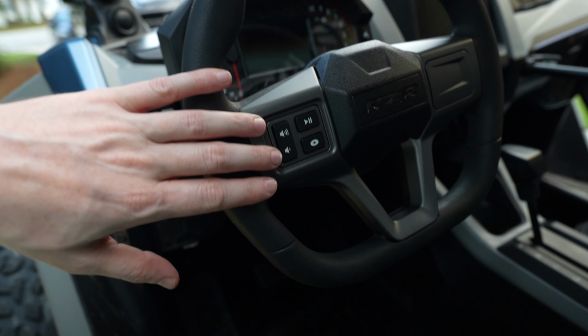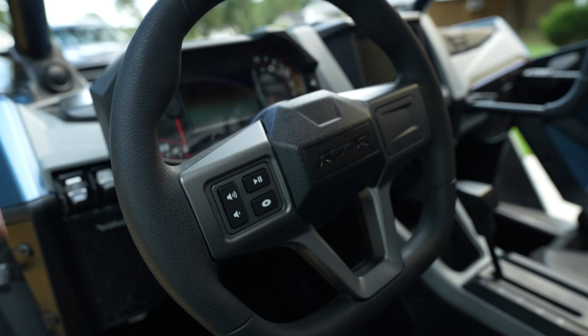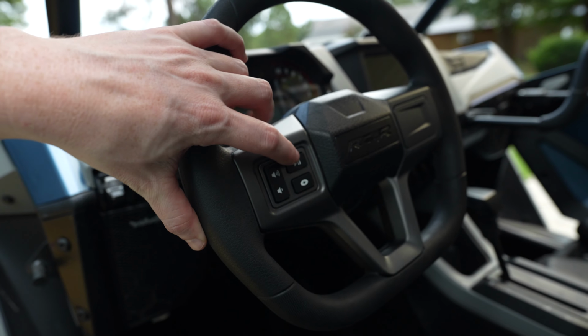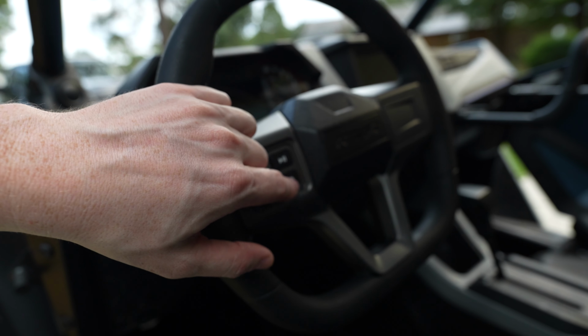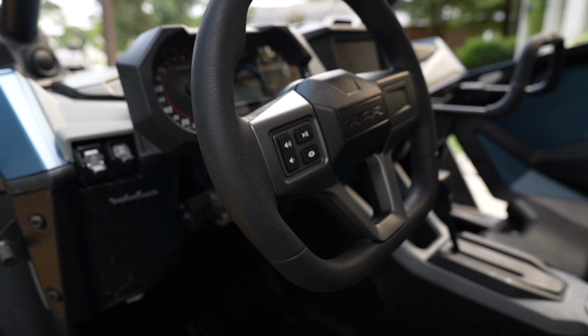When you get the Ride Command, you get a couple of buttons here. Of course, this isn't an Ultimate, so it doesn't have the ones for the suspension because it does not have the electronically controlled suspension. A couple more buttons wouldn't be bad, but you do have volume and pause/play, and this button right here is a customizable shortcut button. Right now I've been using a quick press for turning on the rear view camera while I'm riding. I really like that feature.